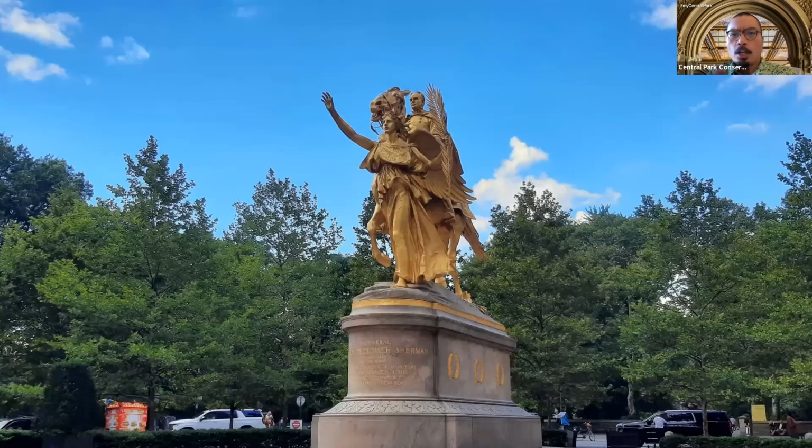And after crossing the street, we've now finally arrived here at the Plaza, which is topped off with one of the grandest statues in all of New York City. This is the Sherman Monument. It's one of the last great works by Augustus St. Gaudens, who was generally known as one of the finest sculptors in America at the turn of the 20th century. Now, this gold-plated statue depicts the Civil War General William Tecumseh Sherman on his trusty steed, Traveler, as he's led by a figure representing the goddess of victory, Nike.